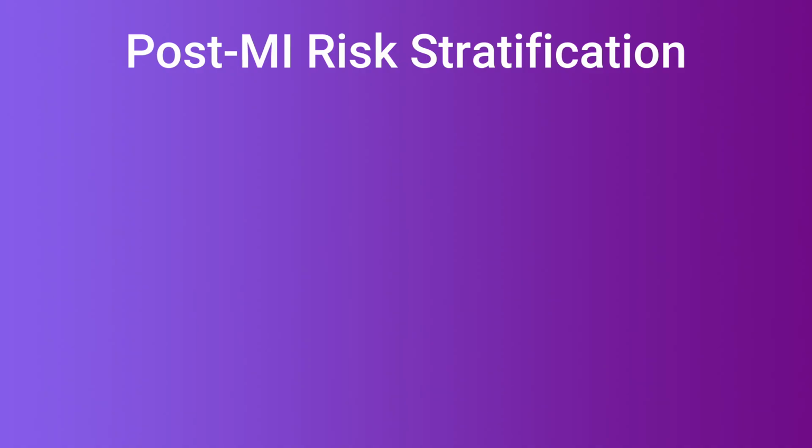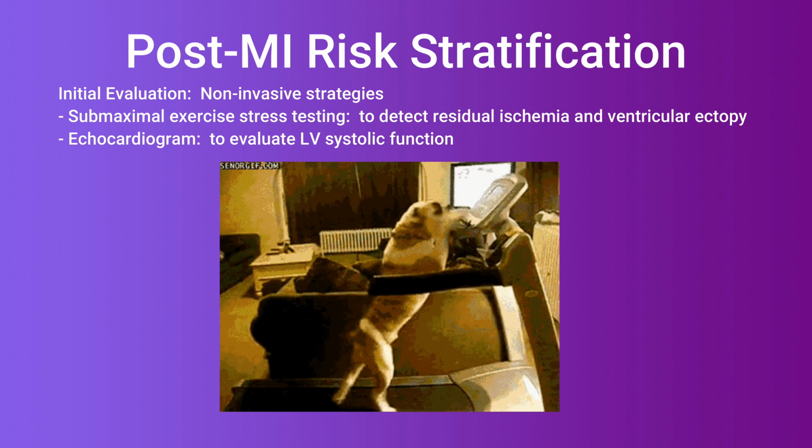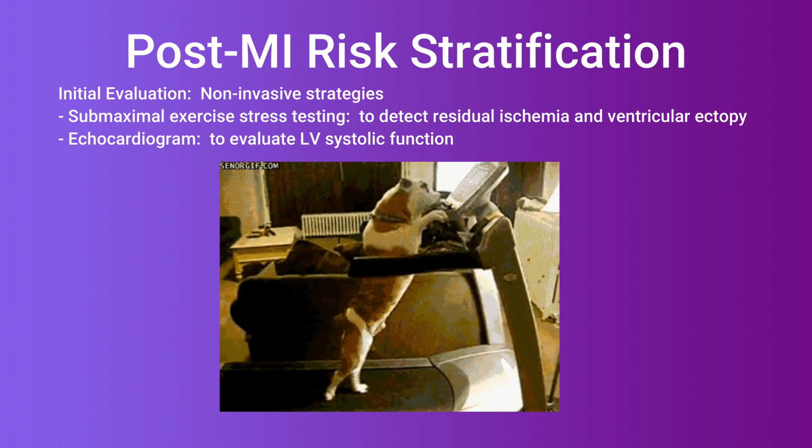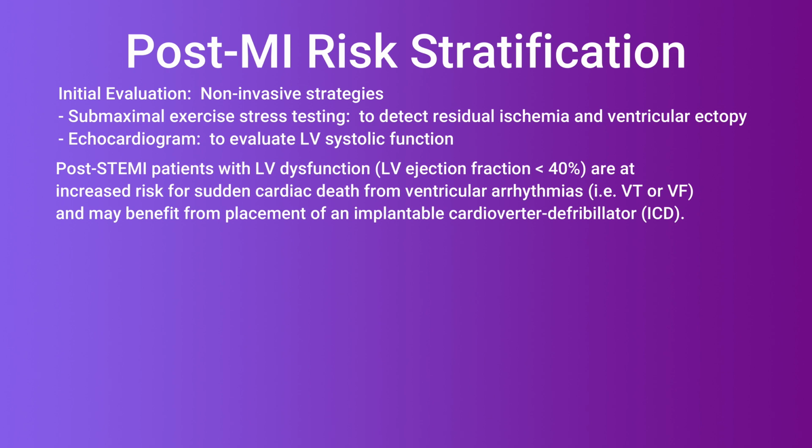The goal is to identify patients who are at high risk for subsequent cardiac events and who might benefit from revascularization. The initial evaluation involves submaximal exercise stress testing in stable patients before they get discharged from the hospital to detect any residual ischemia and ventricular ectopy and to provide a guideline for exercise in the early recovery period. The next thing to evaluate is left ventricular systolic function using an echocardiogram because post-STEMI patients with left ventricular dysfunction, such as a left ventricular ejection fraction of less than 40%, are at increased risk for sudden cardiac death from ventricular arrhythmias and may benefit from placement of an implantable cardioverter defibrillator.